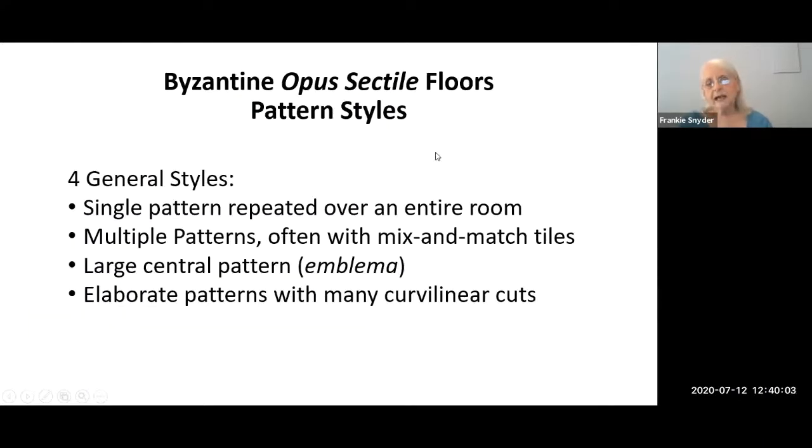In looking at lots of floors and lots of pictures of floors, I've divided the Byzantine floors into 4 general pattern styles. The first one is a single pattern that's repeated over an entire room. This is like the bathhouse at Masada, where you had 3 different rooms. There was a different pattern in each room, but the same pattern covered the whole floor. The next style is when you have multiple patterns within the same room, often with mix and match tiles. I'll explain later what that is.